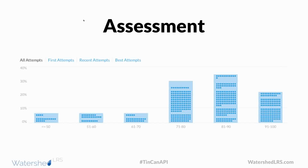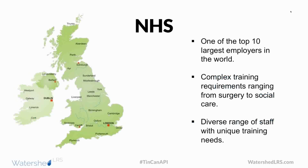And then, also another big one, people are taking deep dives into assessment data, looking at that in a lot more granularity than they're traditionally accustomed to, regardless of where those assessments happen. So that's kind of the stage. Those are a lot of the things that organizations are doing with Tin Can and with Watershed right now. Those are the big trends that we are starting to see. And so with that, let me turn it over to Richard and Allison to tell you a little bit of the story of NHS and where they're coming from and what they've put into place.